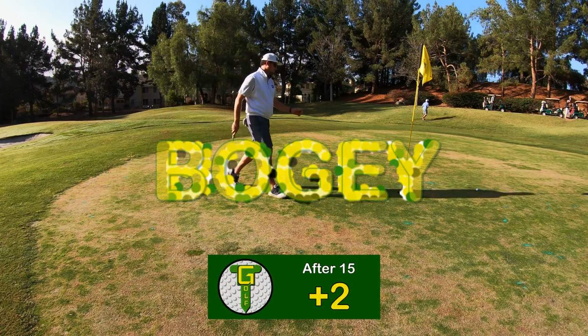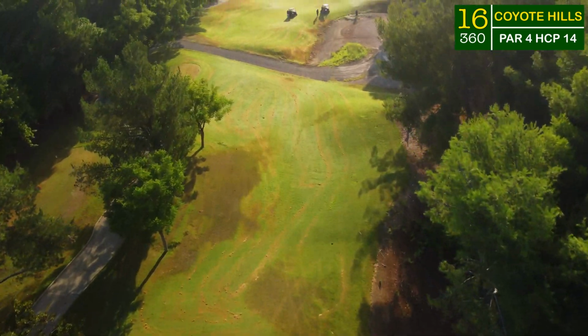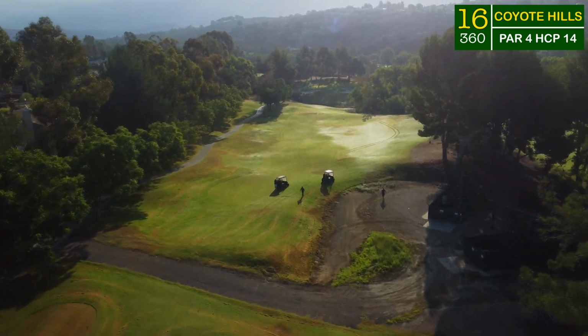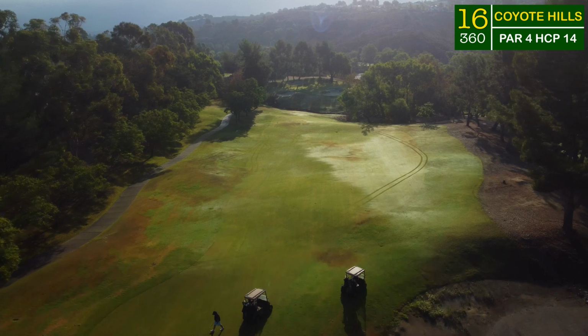Putted it up there to 3 feet. I was given that putt on the bad green, and you know what? We took the bogey and ran away from that hole. A horrible par 5. We could have done so much better. It's all right. 16, a par 4 down the hill, another short one.